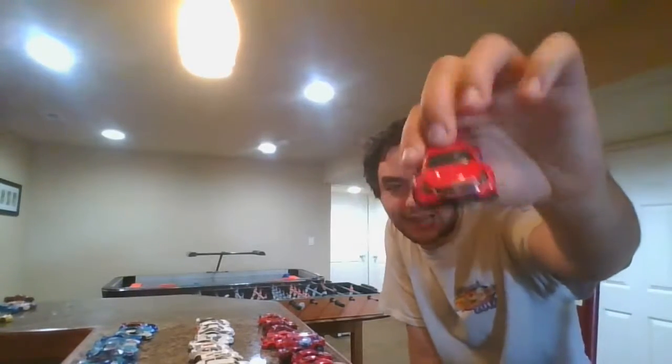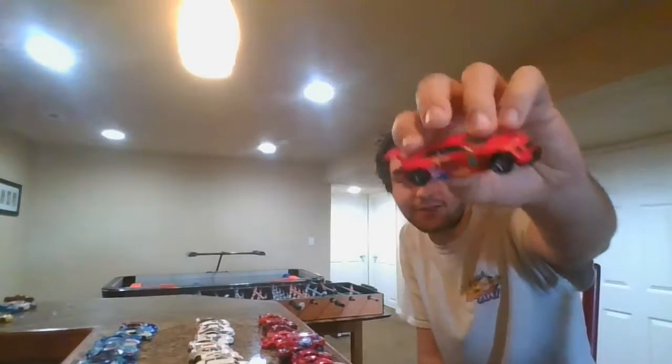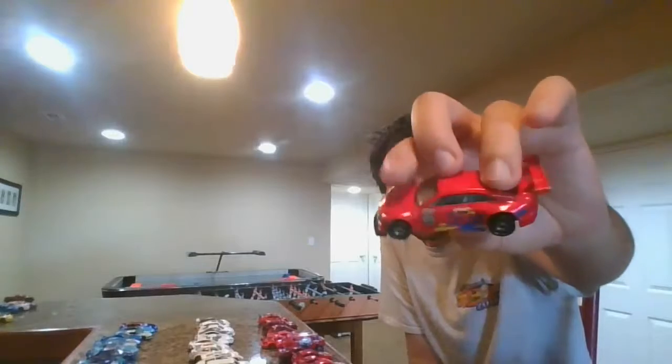Anyways, this is the Cadillac ATS-V-R race car. I've already forgotten what year this one came out in as a Hot Wheels car. Let's see, 2017 Mattel. So this is probably, considering it says 2017, this one was either new for 2016 or 2018 model. My guess is 2018. So yeah.